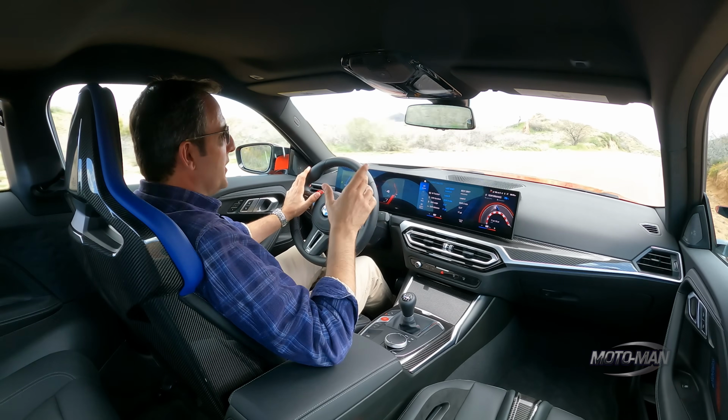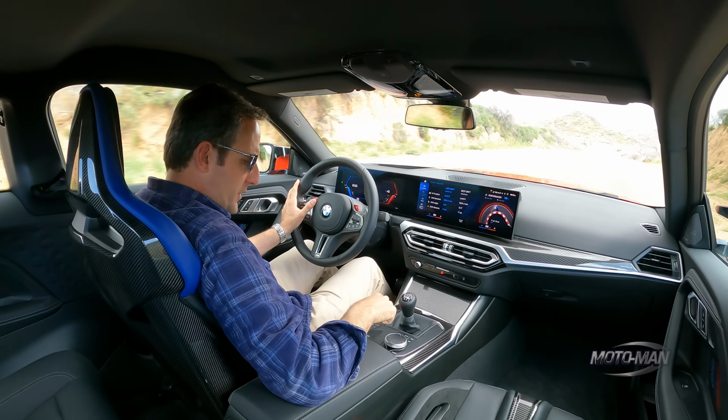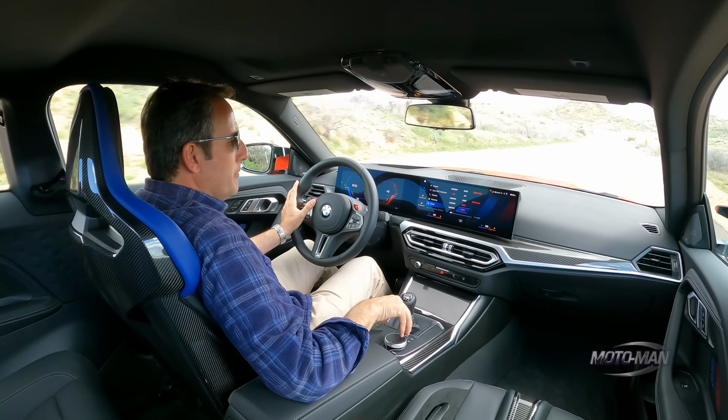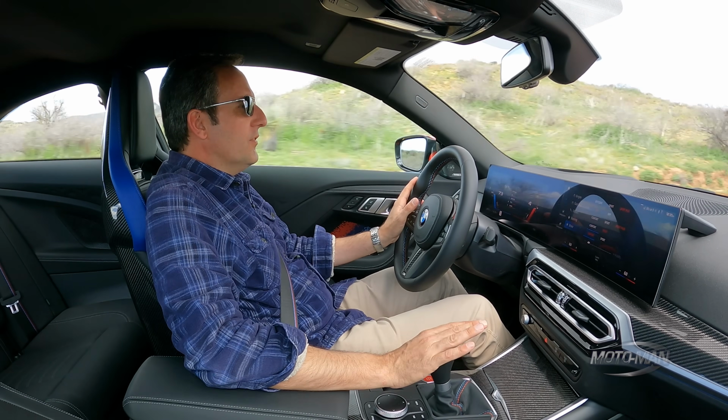Speaking of adjustments, we can also fool with the brakes. Right now I've got it set up on sport mode. Let's go into setup, and I can bring it down to comfort. Now, do I notice a difference? Let's try this.